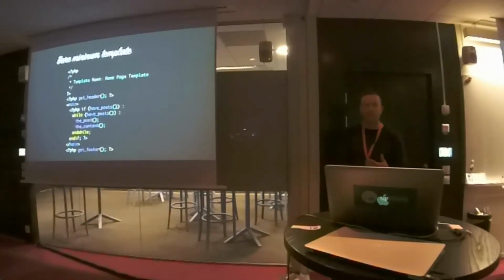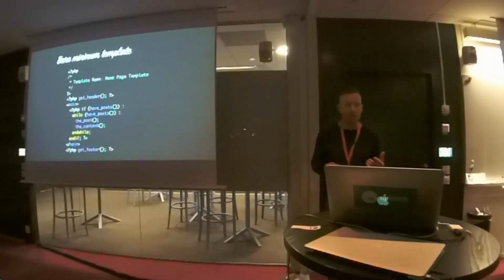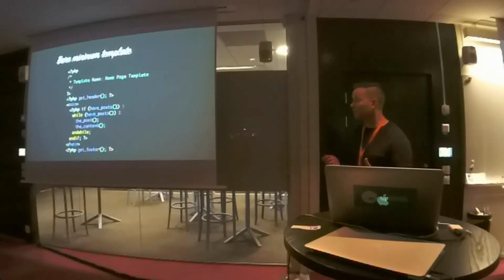This is the bare minimum page template you would need in WordPress. So at the top you would define the name of the template that shows up in the admin user interface. And then you have sub-templates, such as the header and the footer. And in the middle you have the famous WordPress Loop, which for me when I was starting WordPress, I thought was a little bit strange. You have this loop everywhere, but you maybe only have a singular item, but you still have a loop. But this is just how WordPress does it. And in between you would have the content for the page.